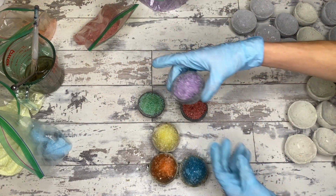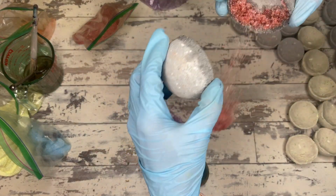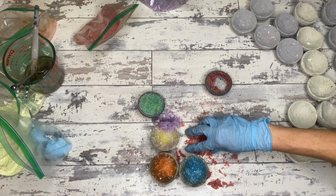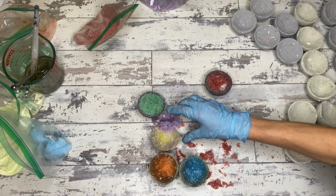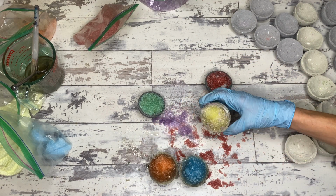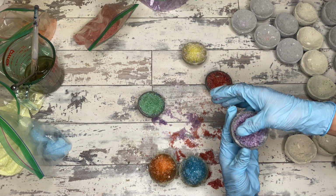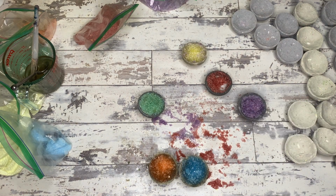Here's the problem though. You definitely have to put them in the freezer, and here's why. These sat for like 10-15 minutes, and they were still so saturated that everything fell out. So I'm going to fix these. I'm going to put them in the freezer for about 10 minutes and allow that coconut oil to re-solidify, because it's still hanging out at room temperature, and then we'll check it out.